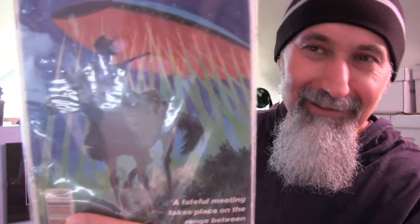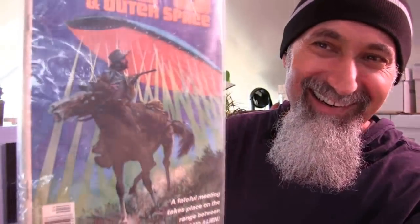Sweet. Got myself some UFO. I like sci-fi. Gold Key. UFO. What number is this? This is UFO number 20 from 1979. I bought this for 99 cents, and he's graded this at 4.5. Awesome cover. Flying saucer cover and a cowboy. Seriously, a cowboy and a flying saucer. What else do you want from a comic book? Sorry about the glare. Awesome.